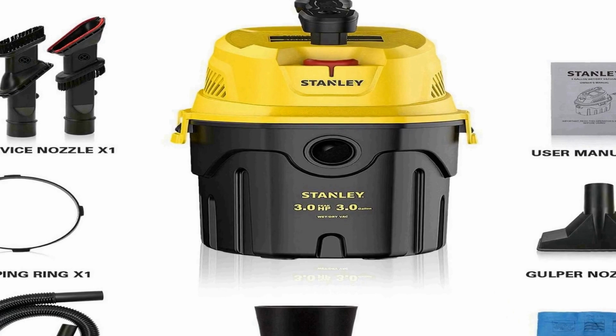What you get: Stanley SL18910P3 Wet Dry Vac x1, 1-1/4 hose x1, 3-in-1 crevice nozzle x1, gulper nozzle x1, foam filter x1, reusable dry filter x1, 12-month limited warranty.